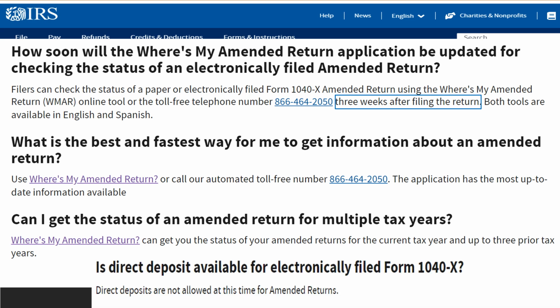And then the question I get a lot is, is direct deposit available for electronically filed amended returns? The answer is no. They will be mailed to you by paper check. So a lot of people say, hey, where's my direct deposit? You will be getting a check from the IRS. Normally this takes an extra few days if you get it by direct deposit, but you should be getting a check. A lot of times you may have to make an extra payment, which you then have to send to the IRS by the payment methods they'll include in their notice.